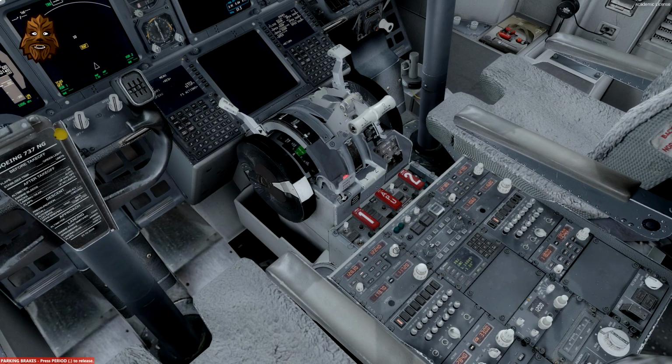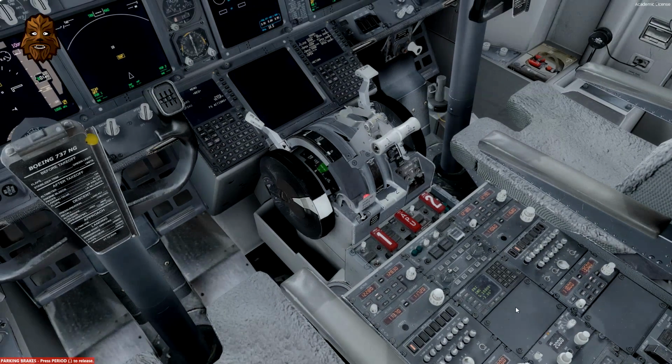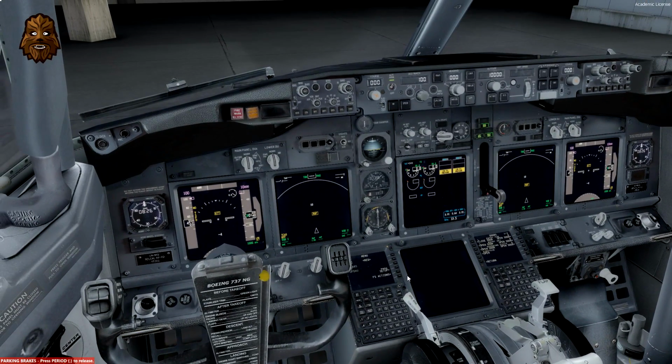We're not on VATSIM today, but just as a measure in case I do decide to log on to VATSIM at any point, I'll pop myself onto Unicom, which is 122.8. And I will also squawk 2000. So that is all in there just on the chance that I do decide to log in at VATSIM. There's no ATC online anyway at the minute.